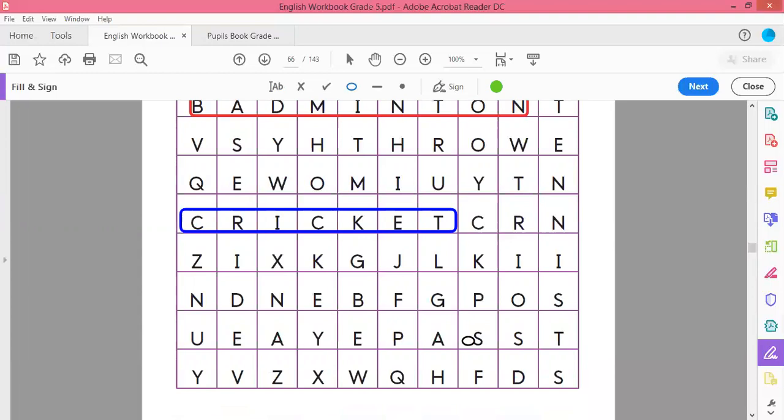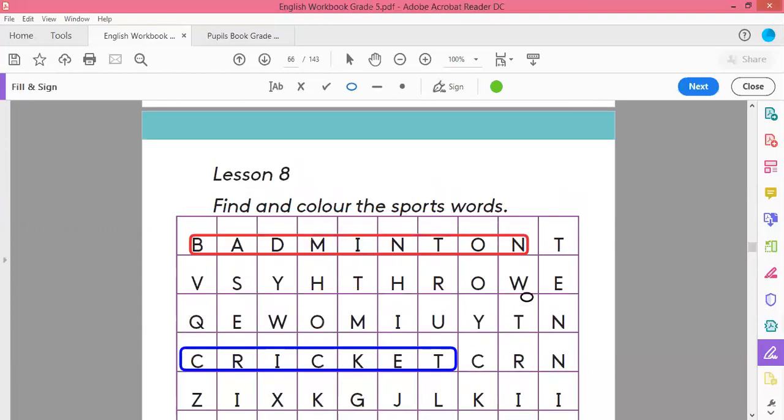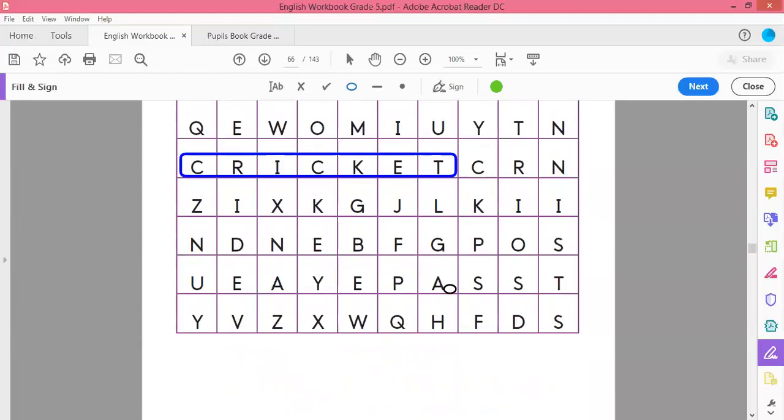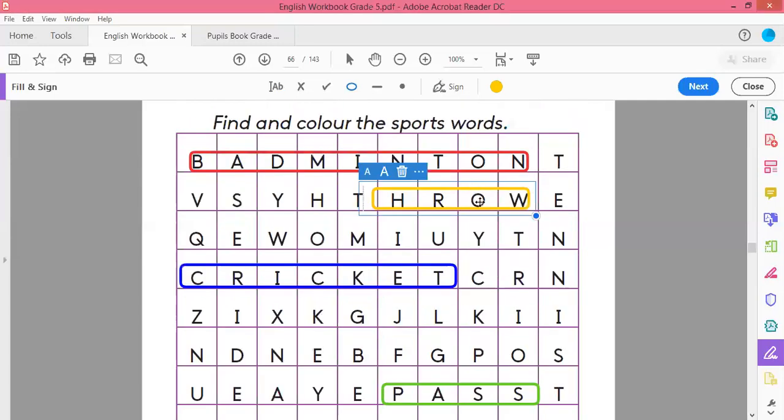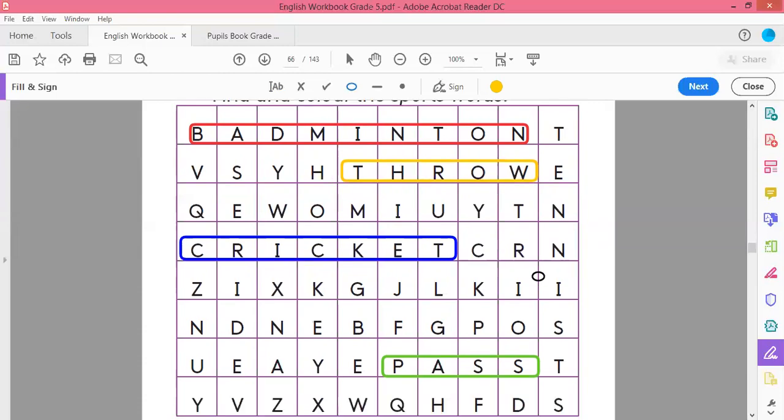Pass. It says pass. Okay, but are they really sports words? Okay, yes. You can consider them as sports words. Yeah. Pass the ball, kick the ball. So I can get this one as well. Okay. Tennis? Now I'm going to columns.